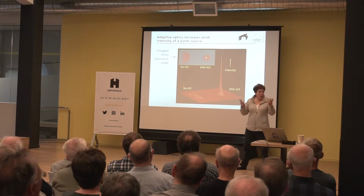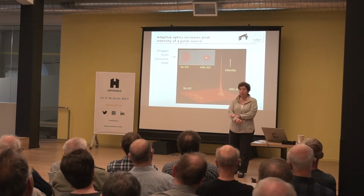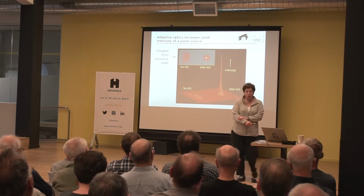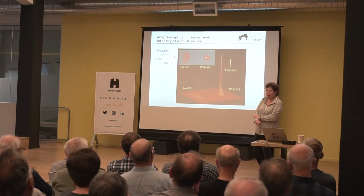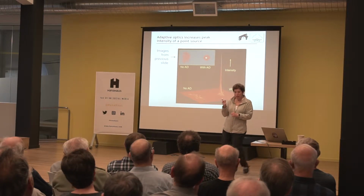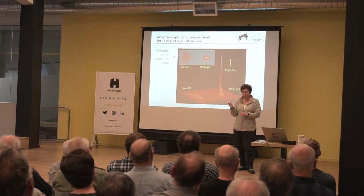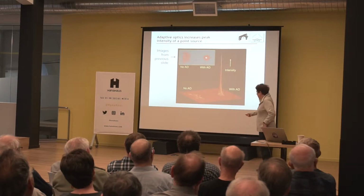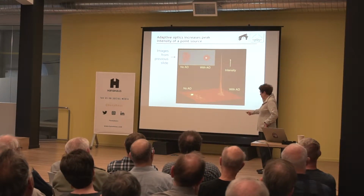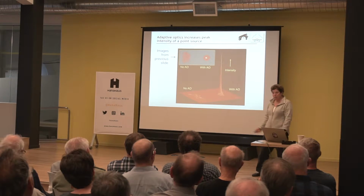You've heard, I hear, that there are now more than 4,000 planets that have been discovered around nearby stars. They're called extrasolar planets. And if you want to image one, you've got a little problem. The planet is typically 1 million to 1 billion times fainter than the parent star. So if you don't have adaptive optics, is this the planet? Is that the planet? Are they all speckles from the turbulence in the atmosphere? There's no way to tell.